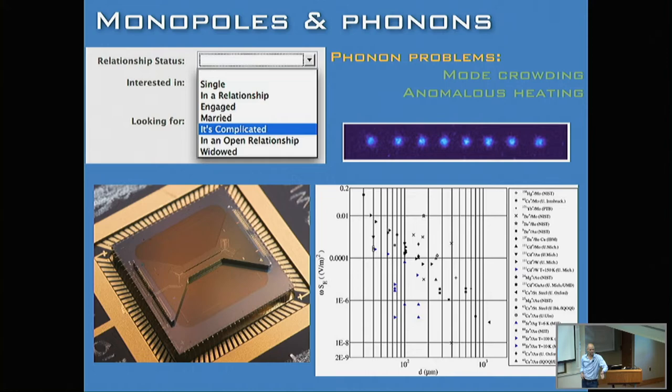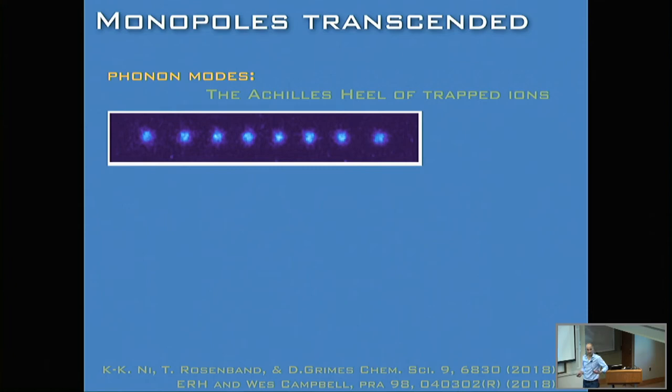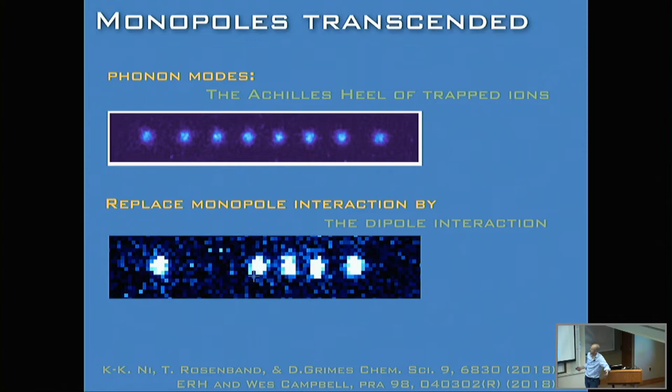If you're there, you won't hear me say this, but I'll say it here because this is a safe space: these phonon modes are sort of the weak part of trapped ion quantum computing. It's the Achilles heel. So it would be really great if we didn't have to depend on phonons to do things. We're simple people, so why don't we just try to replace monopoles with dipoles?